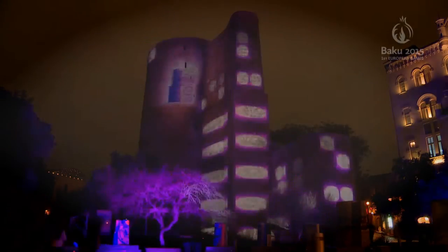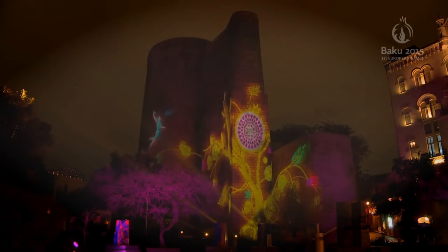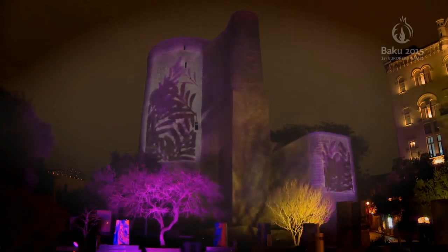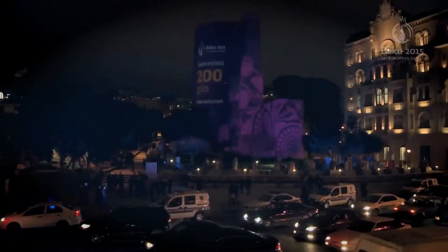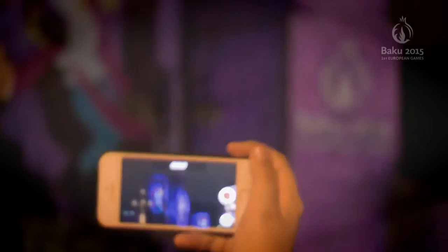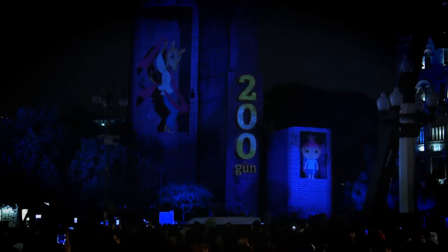A spectacular 3D light show marked the celebrations for 200 days to go to Baku 2015, the first European Games that will begin on June 12th. The Maiden Tower, one of the most iconic buildings in the Old City and a UNESCO World Heritage Site, was the backdrop for an eye-catching display showcasing just some of the 20 sports that will feature at the Games, concluding with the colourful projection of the two mascots, Jeyran and Nar.